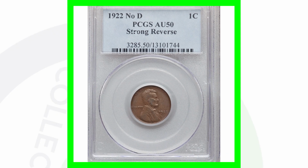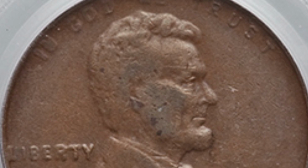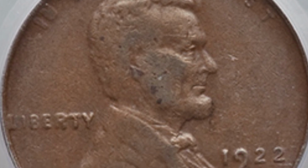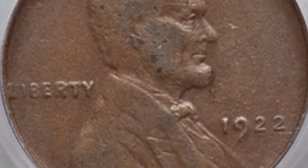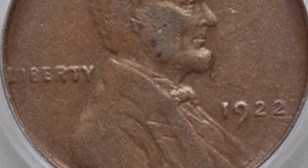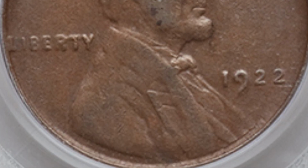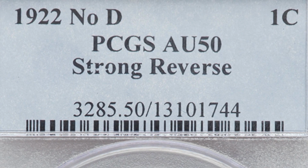Now here is the famous 1922 wheat penny. Now there is a lot to look for in the 1922. Again, just type in 1922 penny here on YouTube and you'll find that video. Now in 1922, they only produced the D mint mark. So there was no other mint marks, only the D mint mark was produced. However, there are 1922s out there with a no D. So this is the case here with this coin.